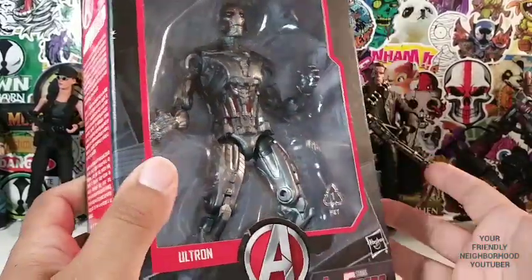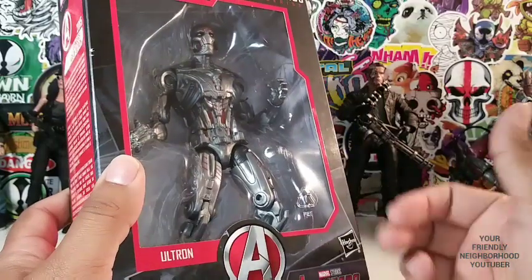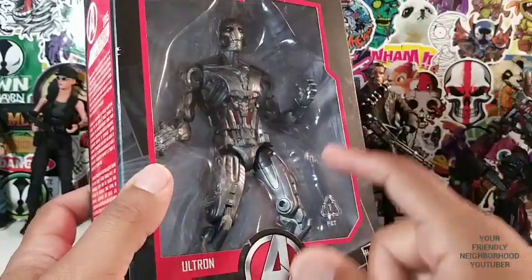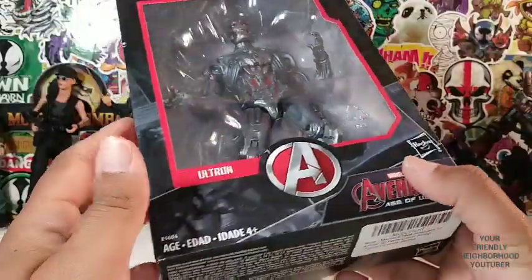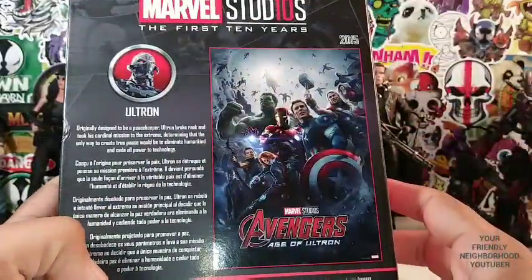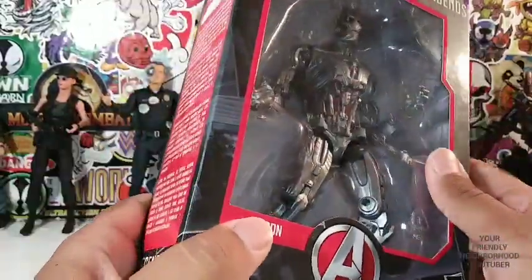Ultron, of course, was a Build-A-Figure, but Marvel, as you know, loves to re-release Build-A-Figures already built, and this guy was no exception, with a little bit more detail, and this guy is it right here. This is from the first 10 years, Avengers: Age of Ultron. He came out in 2015, wow.